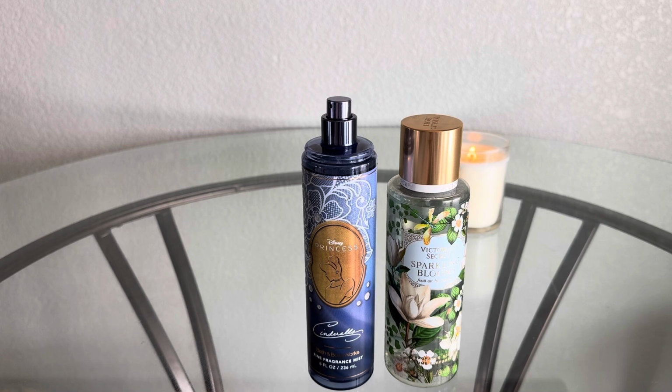With Sparkling Blooms, they're both airy, but I'm definitely getting more of a clean dryer sheet vibe with that one. And with Cinderella, it's kind of the same vibe, but not completely dryer sheets. Cinderella is more airy, clean girl vibe, soapy, and with Sparkling Blooms, I'm getting way more of a laundry vibe, and I can definitely smell that magnolia. Okay, so we rolled that one out. They're not dupes, but they're in the same family. So if you know that you like Sparkling Blooms, definitely check out Cinderella.